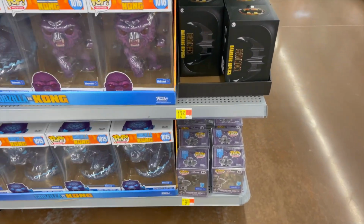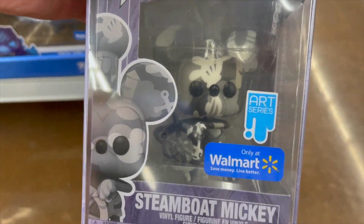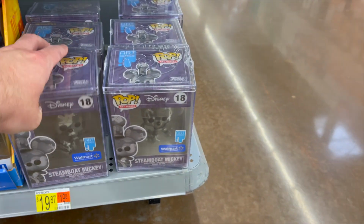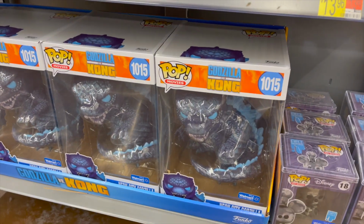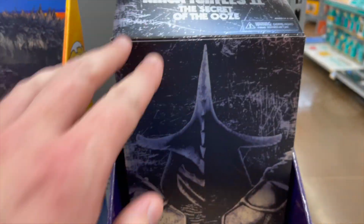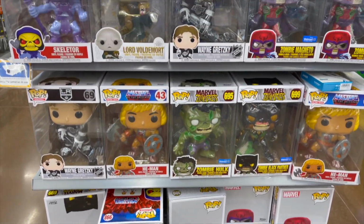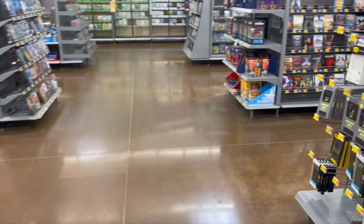So we're over here in the electronics section. Check that out. Steamboat Mickey. Like, it actually comes in a hard plastic container. That's pretty cool there. A couple batarangs. Got some Godzilla versus Kong. It's kind of got that look. Got some more Shredders here. And back here, got some more of the big ones. Big pops back here. And then we'll come on down.